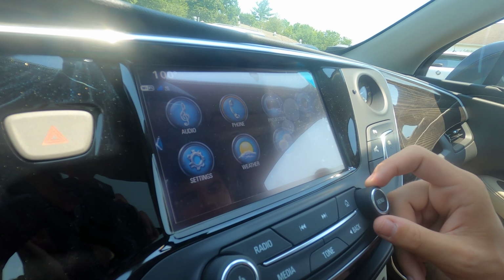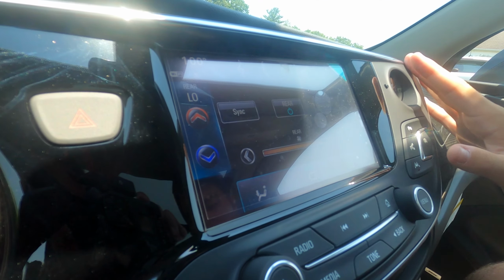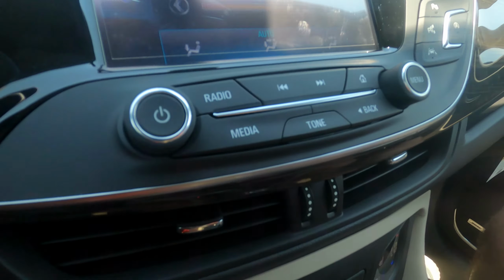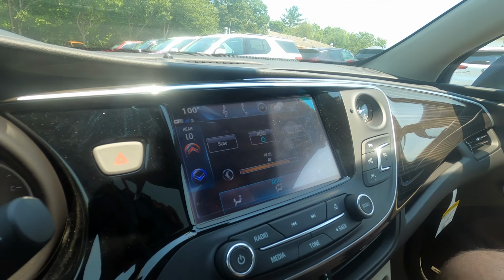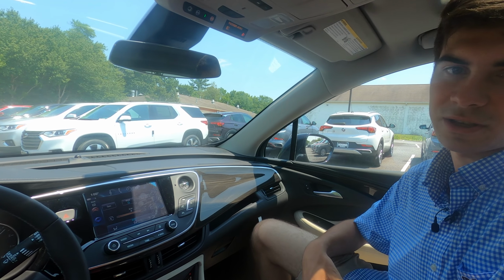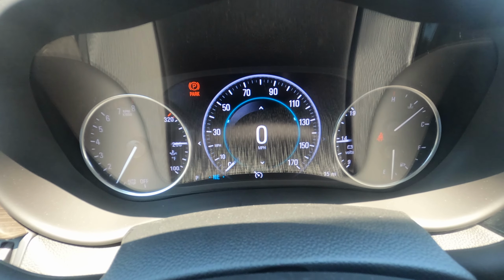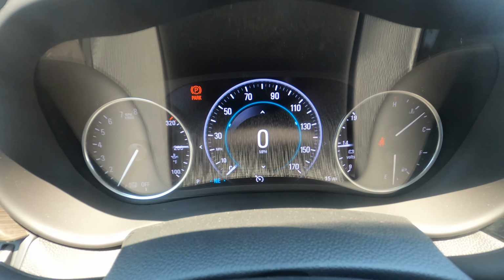Really not too much useful stuff right here. You do have your rear climate control. To control your climate control up here, you're gonna have to use the area below. But overall, it is a usable system, but really when you're thinking about the competition for like mid-size luxury crossovers, this really isn't acceptable.